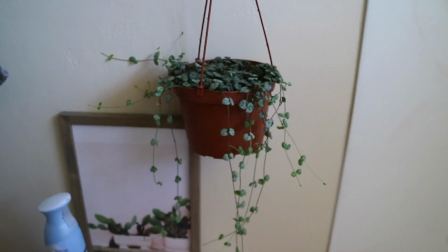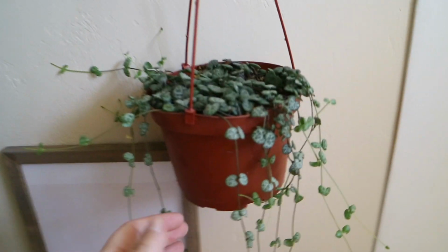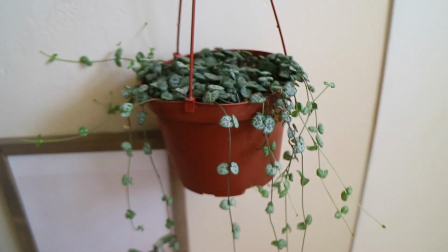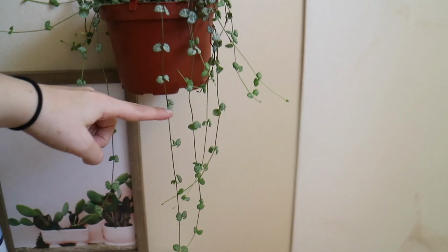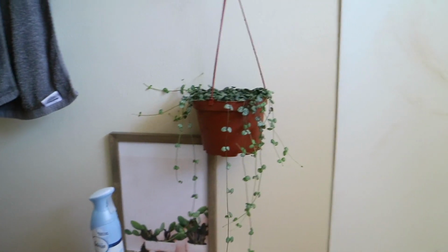The next thing I wanted to update you guys on is my string of hearts. Everybody said that these plants grow really, really fast, and they were so right when they said that, because it has grown an insane amount just in the last couple of weeks. I really haven't had it for that long, and it's already grown. Basically, it wasn't even spilling over past the pot, and now it is almost touching the toilet, so that's really cool. I haven't repotted it yet because I'm just waiting to find that perfect pot for it.